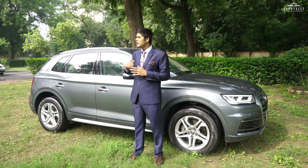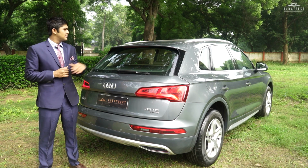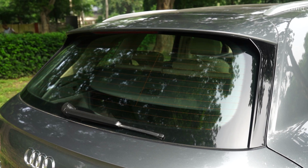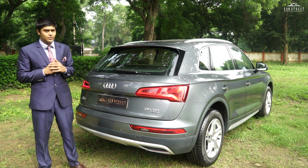Now let's talk about the rear profile of this car. इस गाड़ी के rear profile पे हमको देखने को मिलती है the sloping roof with the braking lights that give it a very sporty appeal. We get this very wide rear windscreen with a window wiper जो हमें देती है बहुत ही ज़्यादा शानदार visibility.